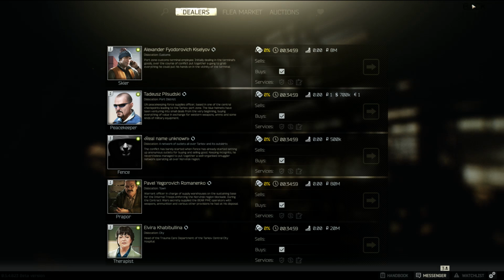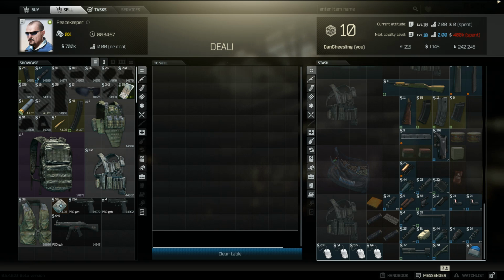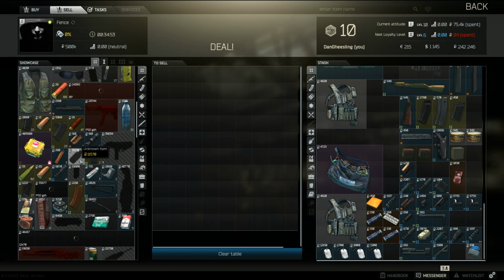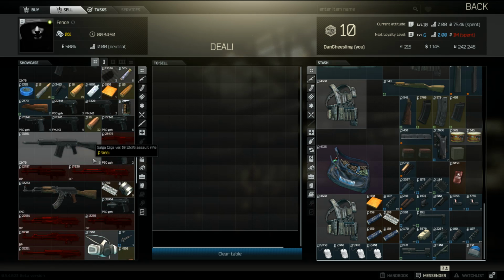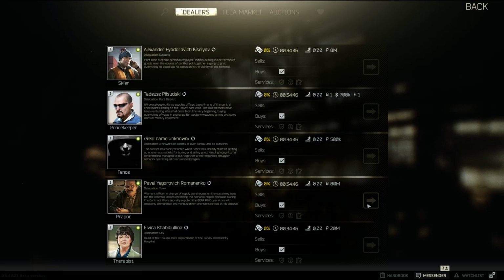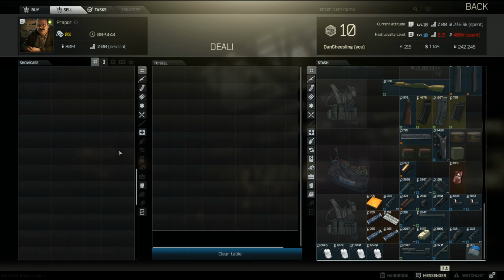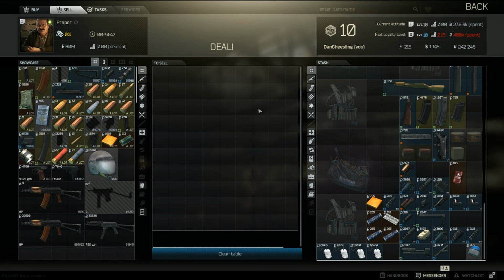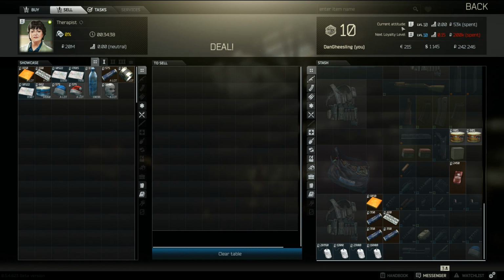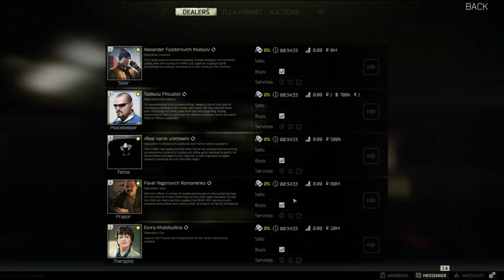He's got backpacks. Backpack kid. Backpacks. I don't see anything overly large in this guy's stash. Trash pack. Proper. Just bullets and helmets. Therapist probably doesn't have one. It's probably correct. Alright, so it is what it is.